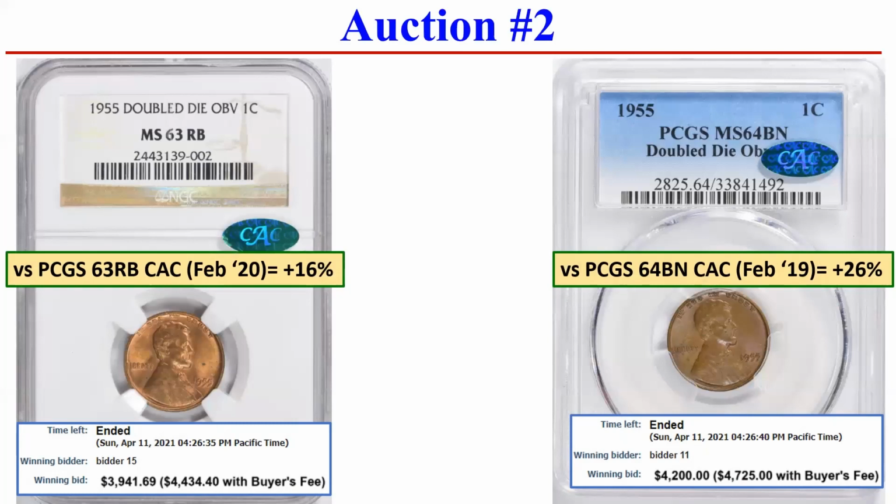As you could see, it was back in February '19 to find a PCGS 64 Brown with a CAC sticker, and this was 26% higher than that. And the NGC had to go back to February '20, and I had to use a PCGS because it's rare to find NGC with a CAC sticker that have sold. So both of them are up at a pretty good rate.